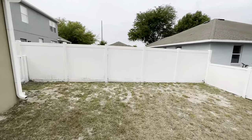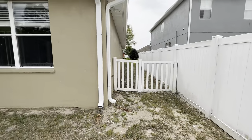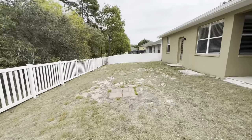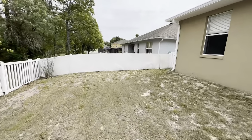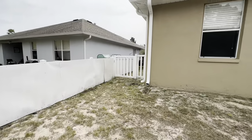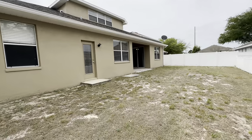Go around here, show you the side. So there's the side there. Let's go take a look at this side. A lot of sand out here. And here is the side of that. And that is what the back of the home looks like. That's gonna do it for this property.